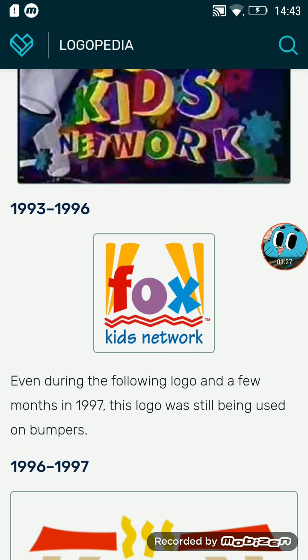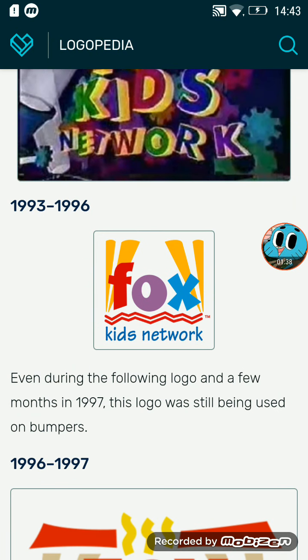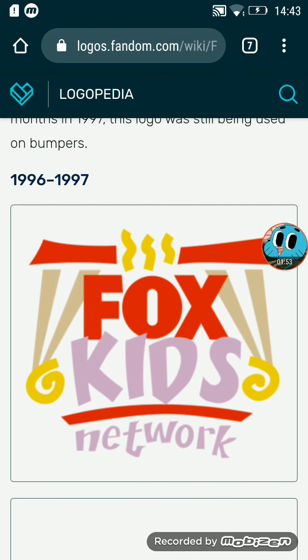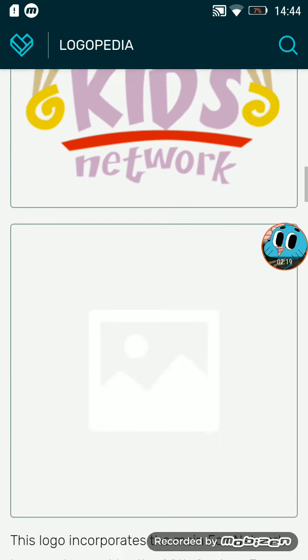1993 to 1996. This time the shapes are gold, and the F is now red, the O is now purple, and the X is now sky blue, and there's Kids Network with a trademark. 1996 to 1997, this time it's more red, and the whole Fox logo is now red. The Kids text is now white and purple, and the same thing applies to Network.